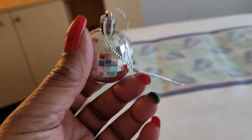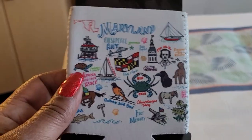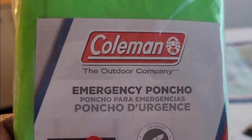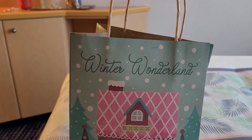Little ornament or a disco ball. A bracelet? This isn't candy, is it? And we didn't think to do that. This is a cozy. These people must be from Maryland. And an emergency poncho. Oh, that's cool. I'm gonna pack that. This is the last gift. I think we got them all. I didn't count how many we got.